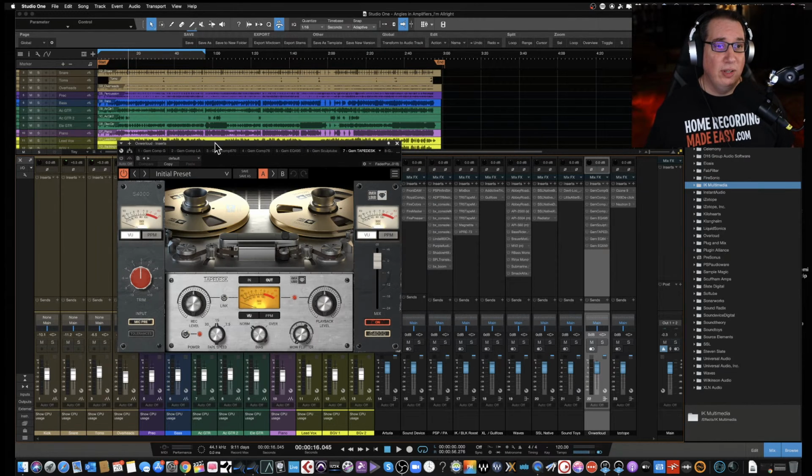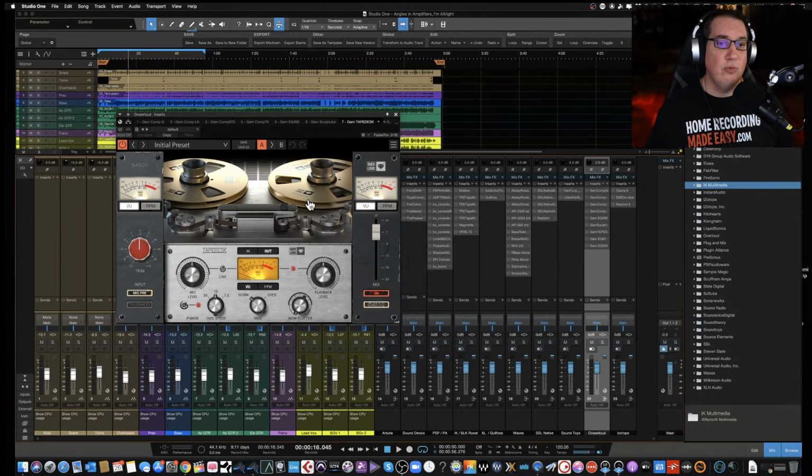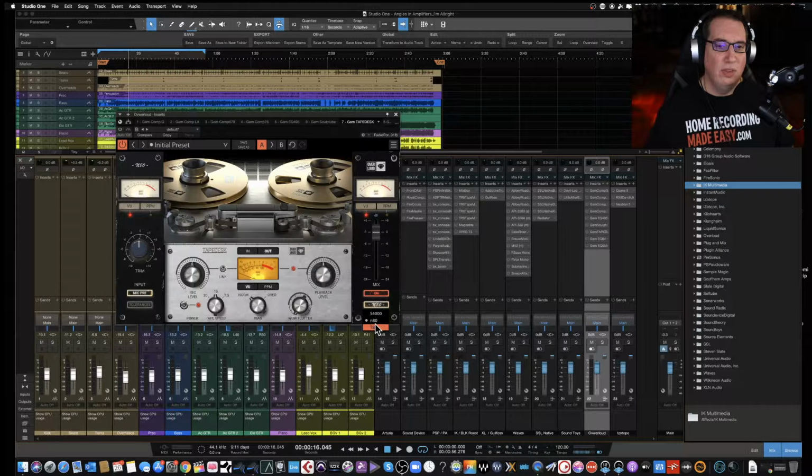Now, this one I really liked, and I did a YouTube video on this. This is called their Tape Desk. This was the winner out of the bundle for me, because not only do you have the tape machine, which sounds great, but you also have the input of a console modeled, the mic pre, excuse me, and the console on the output side. So they have a mic pre that you could turn on and off here. And then on the other side of the tape, you can turn on and off. You have 3 different consoles with 3 different pre's on it, which is kind of cool.